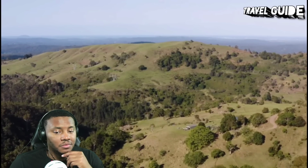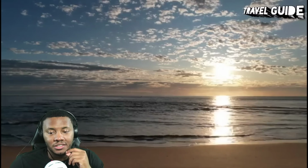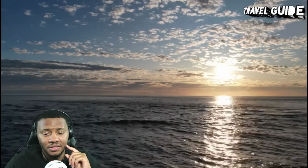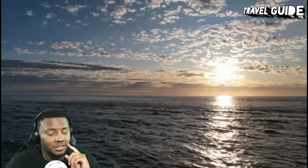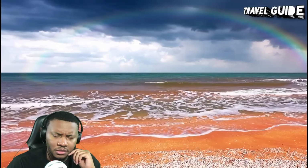Number 5, Rainbow Beach. Nothing says freedom like driving along a salty stretch of seemingly endless beach with the wind in your hair. You can do this at Noosa North Shore. Located just across the river from Noosa Heads and Noosaville, this 80-kilometer stretch of golden sand and gently rolling dunes is the gateway to the World Heritage listed splendor of Cape Fraser Island.